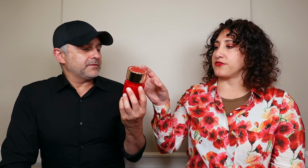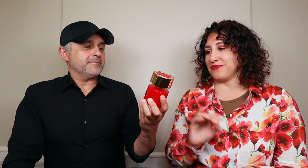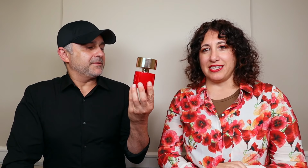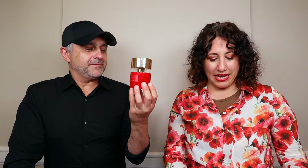Everything about this is very weighty, the cap is very weighty, and it's got a nice sort of sound. I don't know if the mic picked that up, but it kind of clicks closed. You like the red bottle too? I actually do. Thematically, we dressed for the occasion, you might say. But the packaging, the presentation is always very beautiful with Tiziana Terenzi.